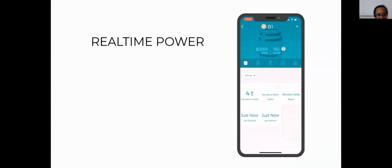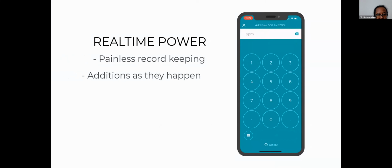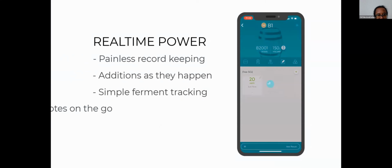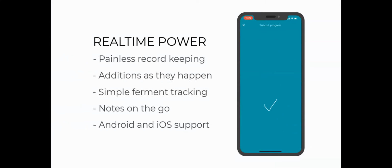Do you have spreadsheets and paper all over the place? Never fall behind on your record keeping again. Make additions, record ferments, and capture tasting notes right there from your phone as they happen. No more running back to your desk. It's all right there in the cloud in real time.